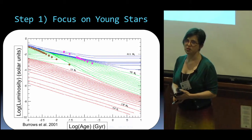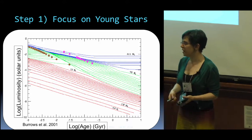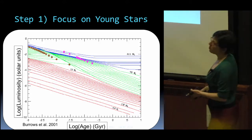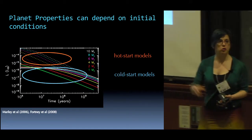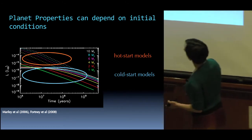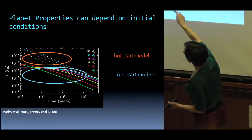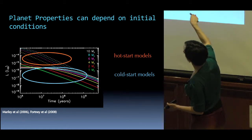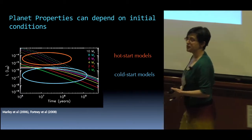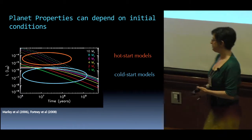So these are optimistic hot start models, which are when you take a big ball of gas and basically let it collapse into a planet as if a planet formed like a star. And that may not exactly be the case. Maybe a more realistic model would be more of a cold start model where you start by accreting onto a solid core. So here are comparisons of both hot and cold start models. And while you see hot start models give even brighter planets at early ages, the fact that planets start out a bit brighter and cool monotonically with age is true across both of these sets of models.